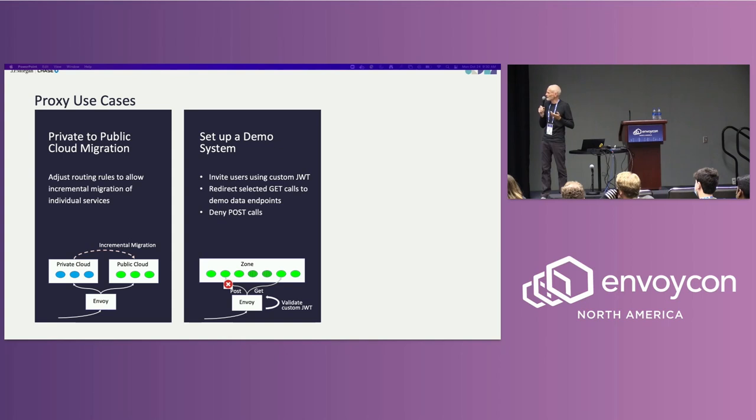A little bit more interesting is a scenario where we unexpectedly saw a lot of value in Envoy. We got a request from our product team saying, hey, we want to create a demo system for our application, which by the way is story@jpmorgan.com, our one-stop shop for commercial real estate investors in JPMorgan. So if you own commercial real estate property, please stop by.